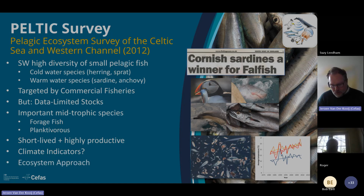So we knew that just simply counting the fish for any stock assessment wasn't going to be enough. We really wanted to understand what drove some of the patterns we expected to see. And for that, we needed to study not just the fish themselves, but also their wider ecosystem.